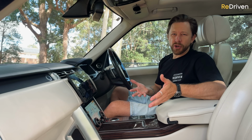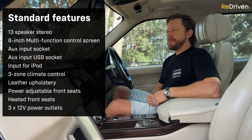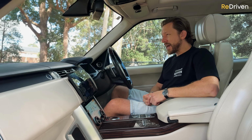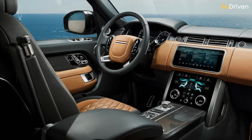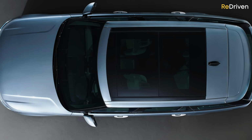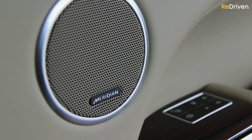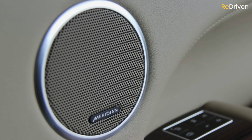Now, elsewhere inside, you're still going to get everything that you'd expect from a luxury vehicle of this level, but some of the optional features and extras are incredible. We're talking climate control and massage functions for the front and rear seats, full surround view cameras, rear seats with retractable leg rests, a 1700 watt Meridian signature reference sound system, plus a seemingly endless array of different leathers and interior treatments.